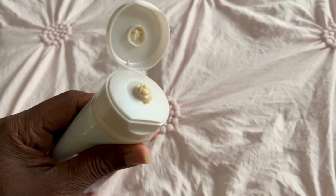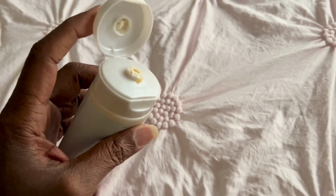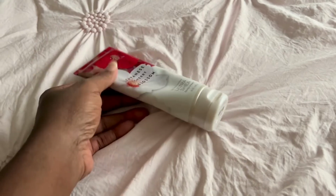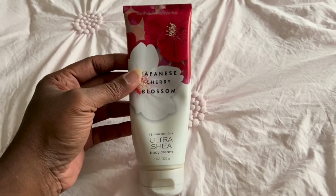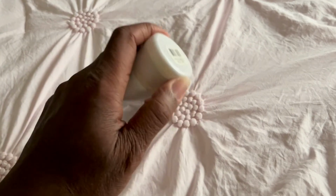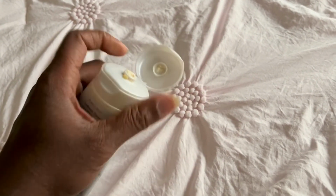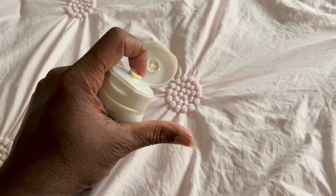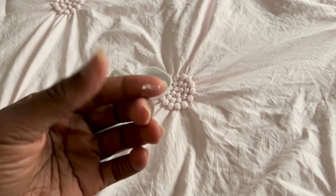It's a nice fragrance for when you're going out, maybe in a nice area, nice place, an evening out fragrance type of body cream. Let me show you a little bit what the cream looks like. So you see it's thick and it rubs in pretty nice.